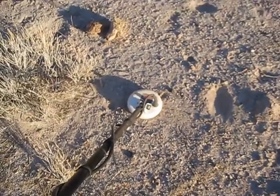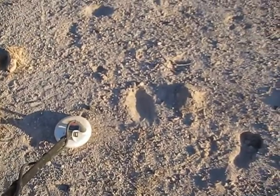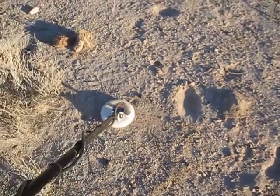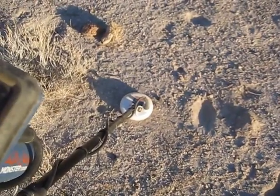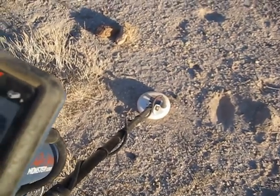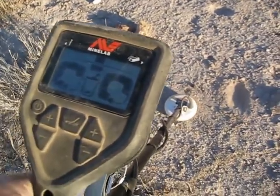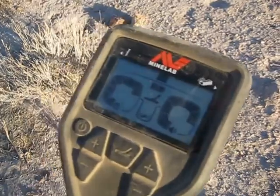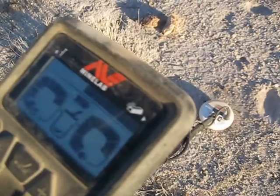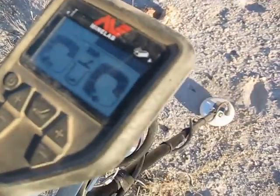My friends, I am literally right next to the last hole I dug. Right next to it. There's the hole. Listen. Okay, what I mean by the ferrous, non-ferrous, you see this area right here on the top of the detector. Now watch as I go over this target. It's all to the right there. That's the machine telling me it thinks that's a non-ferrous target.